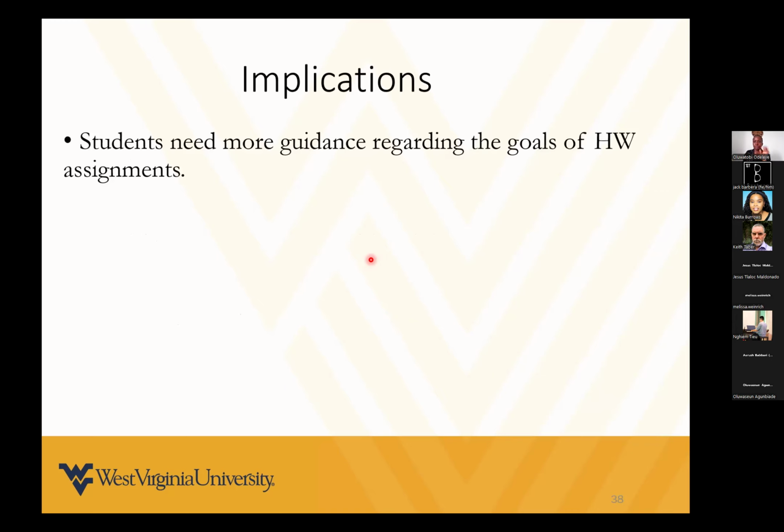Implications. And again, this was published in 2021, 2022, and I've done a lot of other studies, a lot of other things since then. A lot of these implications are based off, yes, this is what we've done, but this is how this is influencing what I'm doing in my class as well. One of the things that I do is give more guidance regarding the goals of homework assignments. So why are you doing this? Hey guys, I'm having you do this because of this.